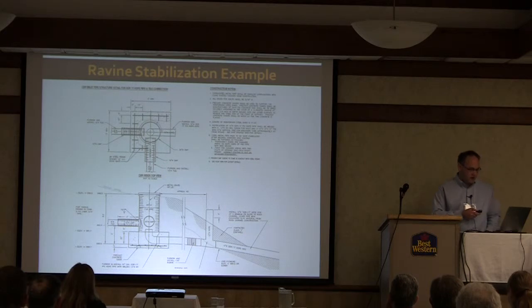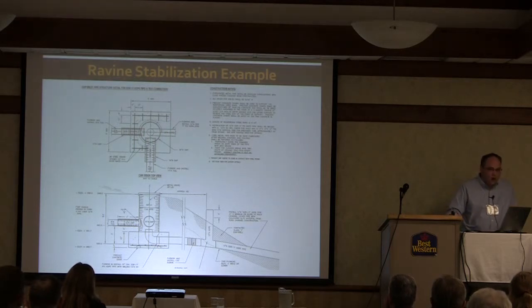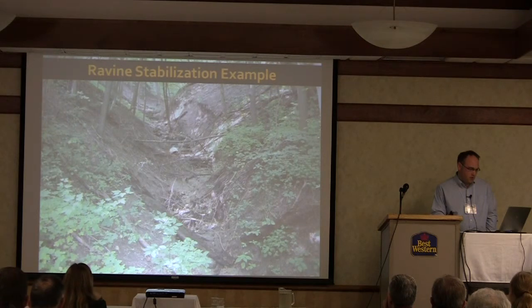The solution to the drainage involved collecting the tile. This is the one earlier that showed the 8 and 15-inch drains, collecting them in a metal structure, and then piping the flow down the ravine with an HDPE, kind of a rigid pipe. This was the before condition.